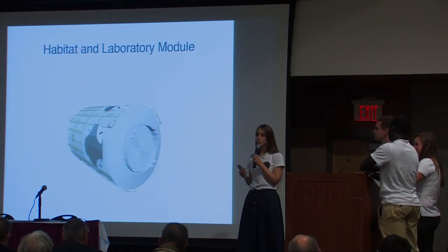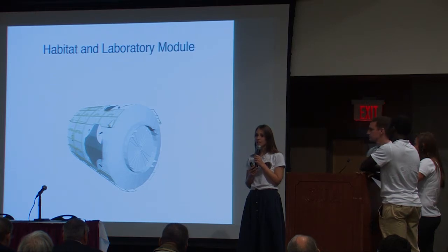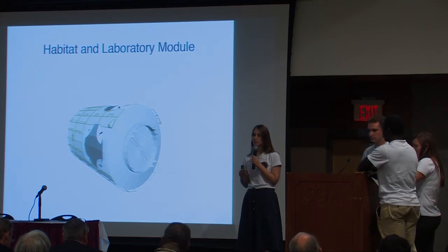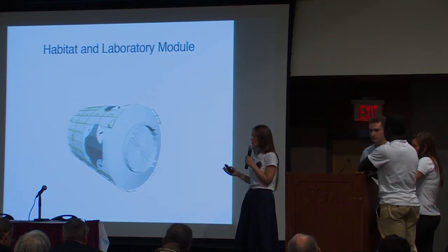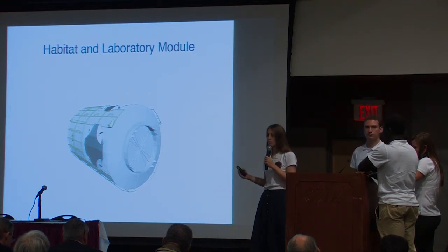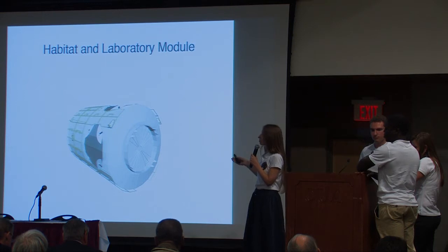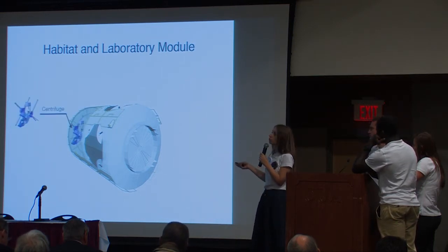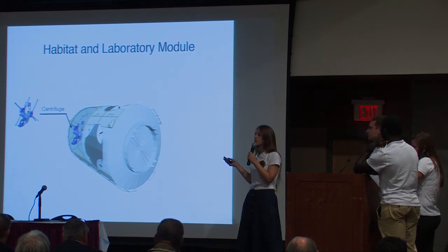Habitat and laboratory module is an ISS Node 2 derived module. We chose one of the ISS modules because we can take a lot of systems from ISS without development, and they will already be included in the cost of this module. It's not too big and it's not too small. But we need to make several changes.